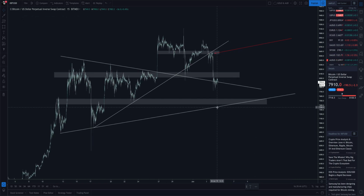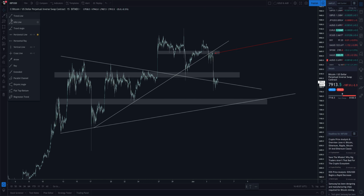I'm really looking for 7.4, 7.5K midterm for a sort of push back up. The fact that we've broken below the 8K level that's been offering such strong support in the recent price action, and we're still sat below it, really struggling to break above it. It's quite bearish in my opinion.